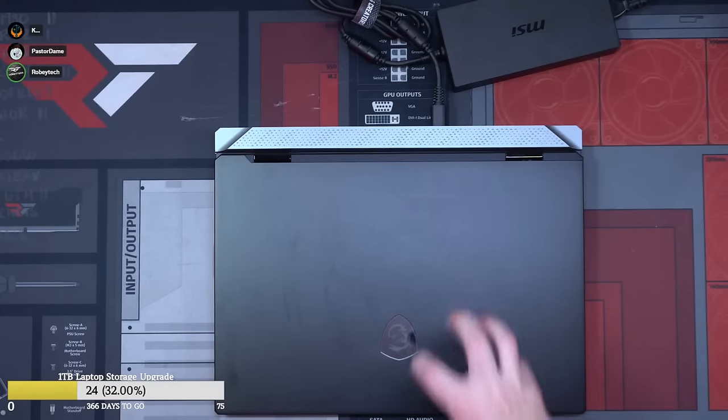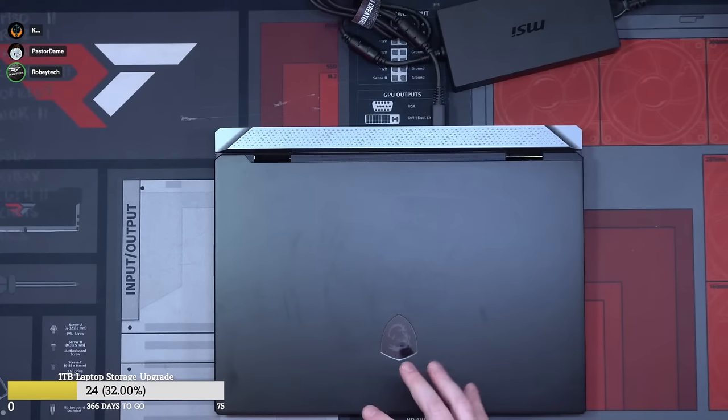It's got a 99.9 watt hour battery, which is, just to be super clear, the biggest battery you can legally fly with. Now we're talking about flying on a plane, not any other of that weird flying.